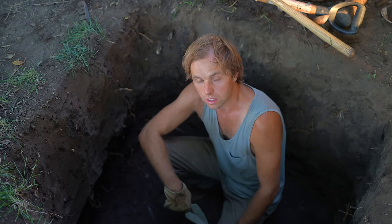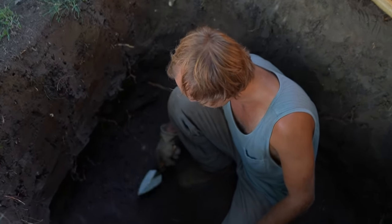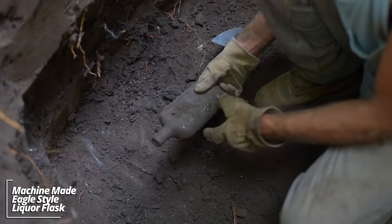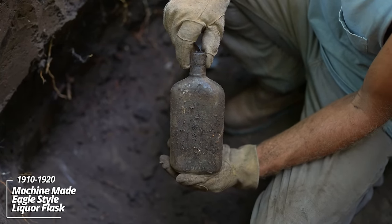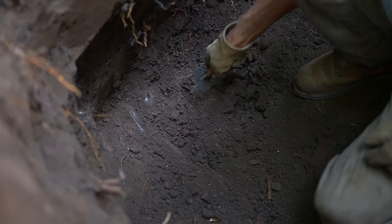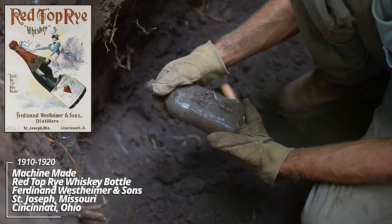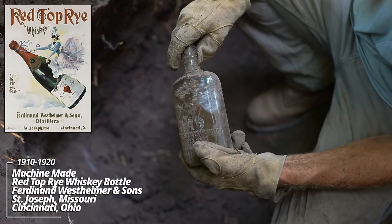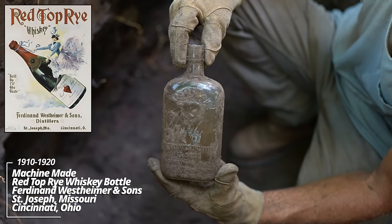As you can see, I've pulled out a ton of stuff and I'm only a couple feet down. No end in sight. I've got more down here. Looks like some liquor flasks. All right, another machine-made eagle style. Looks like a pint size. I see some embossing on this one. What do we have going on here? Okay, another one of those red top rye bottles. This one might be a tooled top. No, it's early machine made. I love the top design embossed on that.